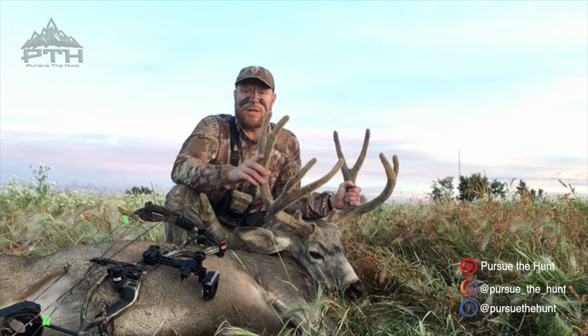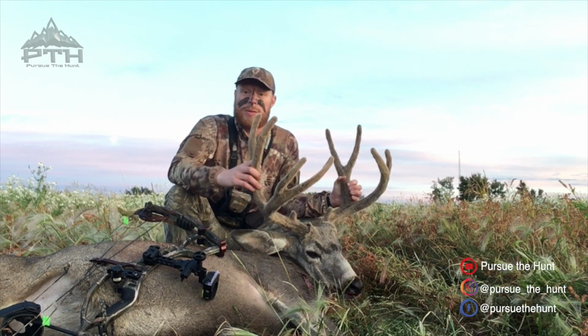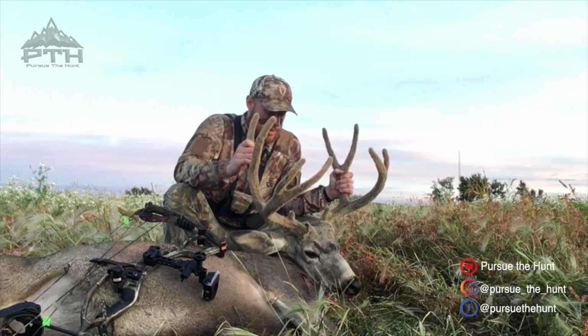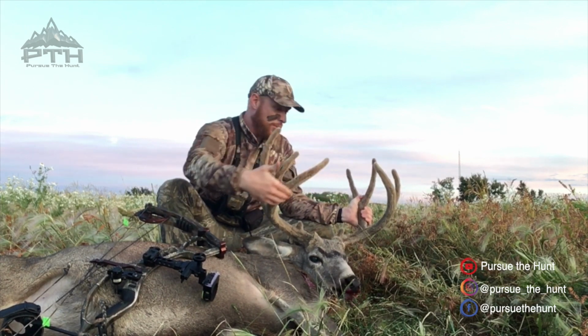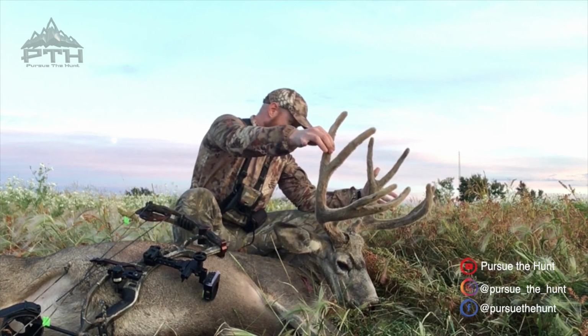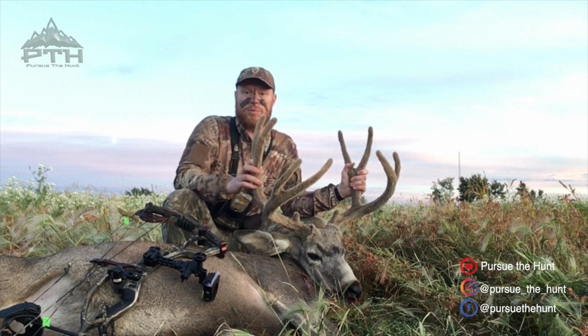Just want to thank everybody that was able to contribute this summer to helping me shoot better and learn some better scouting tactics. This guy here, what a beauty. Just a beautiful, typical, just really good mass right here. Carries right through into their beautiful velvet, wide, just inside his ears. Just a really, really nice buck.